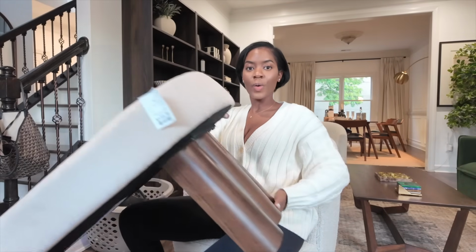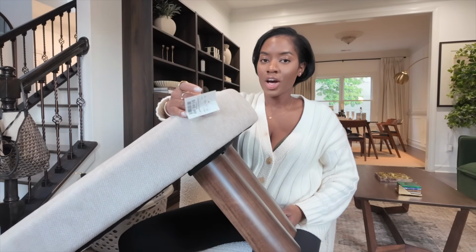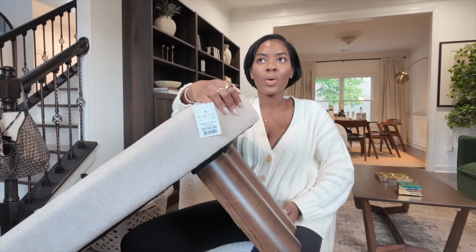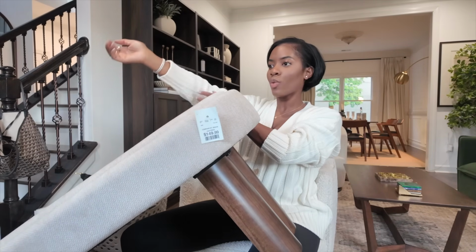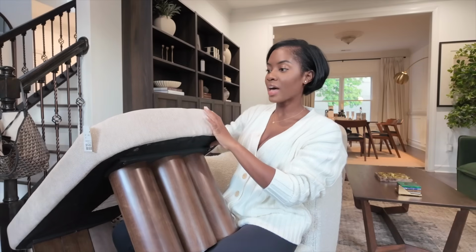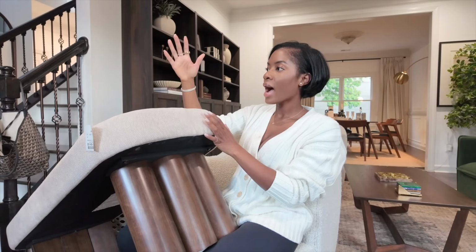The final thing I got from HomeGoods was this bench. It retails for $149. I really never buy anything from HomeGoods at that kind of price tag ever, but I saw this and I'm like, wow, this is very unique. I love that the seat area is this tan, beautiful color. I'm thinking that this might replace our current entryway bench.